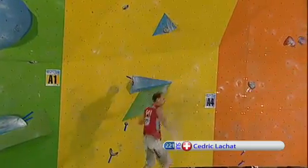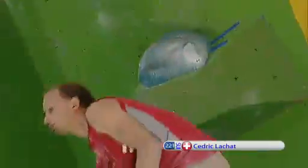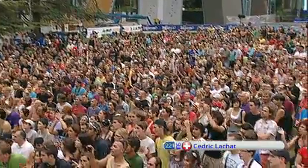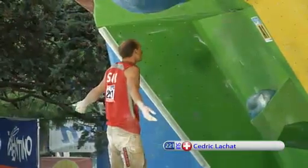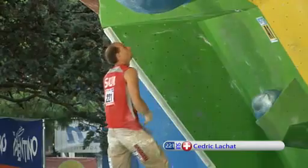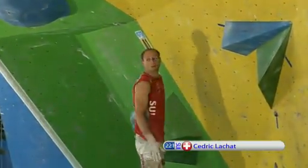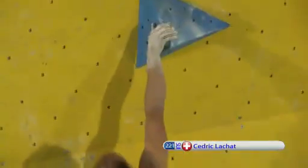Cedric. Playing it up to the crowd a little bit, confused them what to do. Seems like it might be a bit beyond him, his problem, in his current state, fatigue. 1:10 on the clock. Still plenty of time. He's off again.